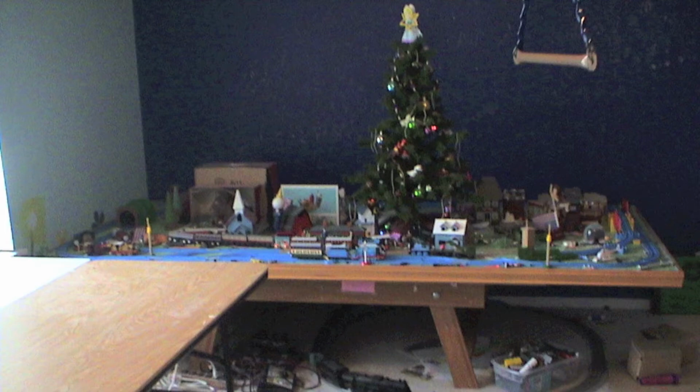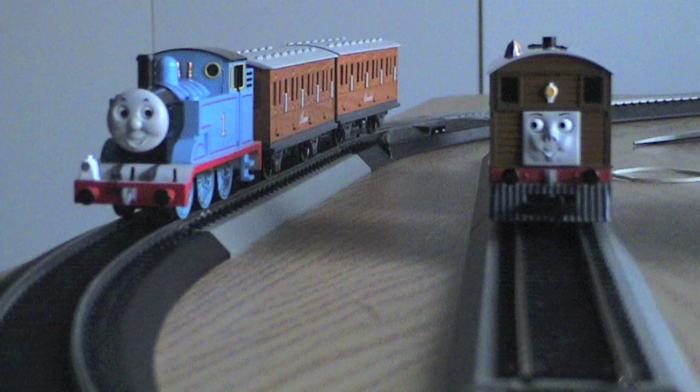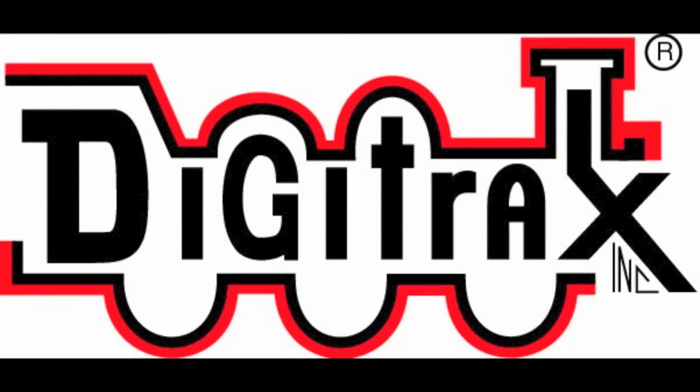Zombie layout is currently 4x8, and the HO layout is 4x6. That's DC, and it has power packs from Thomas sets. The new HO layout will be Digitrax DCC.